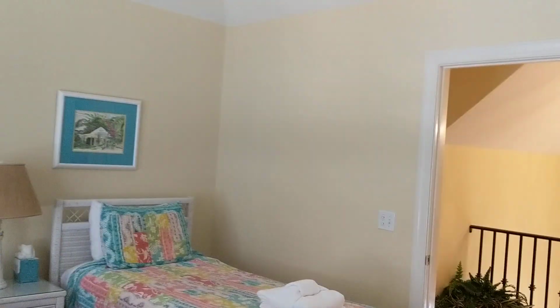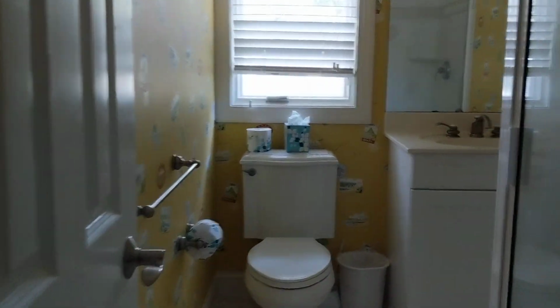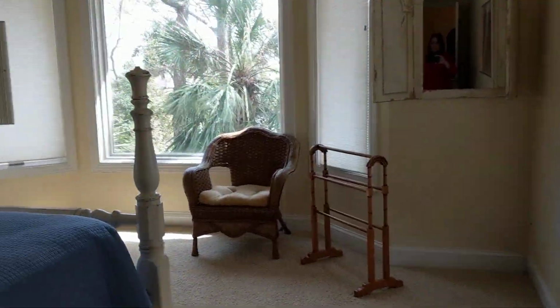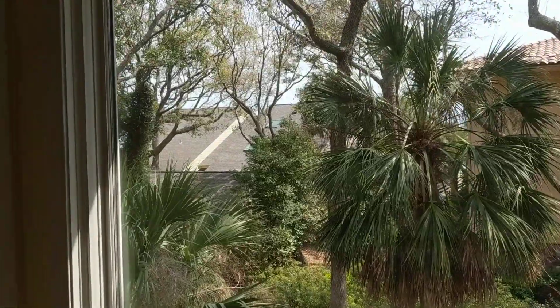Beveled tray and a decent size for this bedroom, decent sized walk-in closet, and the pull-down attic access is in this room, or in that closet. You have a shower enclosure, stand-up shower in here, basic vanity. And a smaller version of the bedroom downstairs.